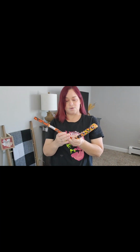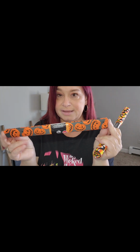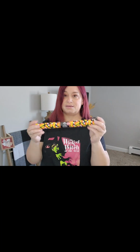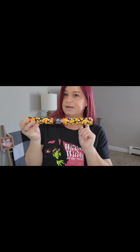And then I found the fabric, finally it came in. So I only picked up two. I don't know if I'll pick up any other ones, but these were my favorite. So this one has all the jack-o'-lanterns. And then of course, candy corn. I might have one that I picked up last year, but you can never have enough of the candy corn one. So there's one bag.